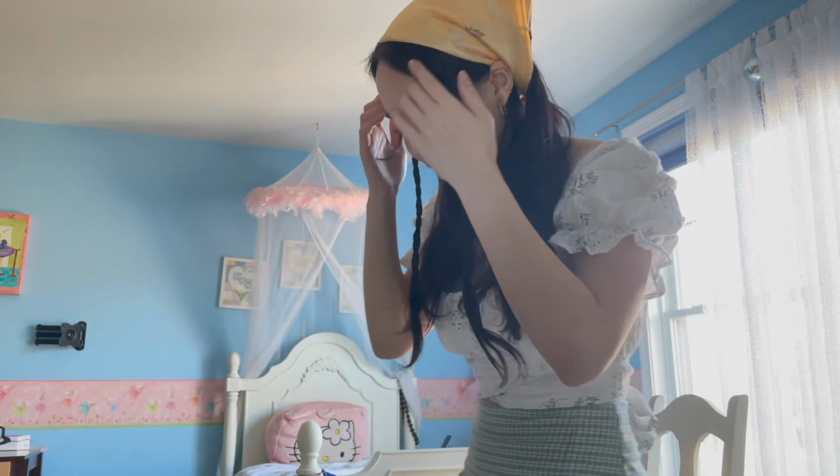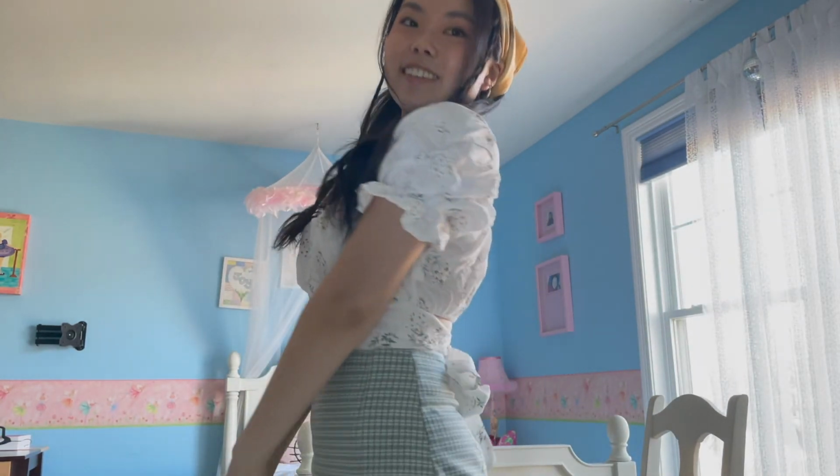I kept the braids out front, and honestly I could go for a picnic in this right now. I just want spring to come right now in Massachusetts so that I can wear this out and look super cute. I'm not surprised by how much I like the whole cottagecore aesthetic. I have been meaning to try this out for so long, like the scarf in the hair, the cute little white dress and everything, and it's just so cute.